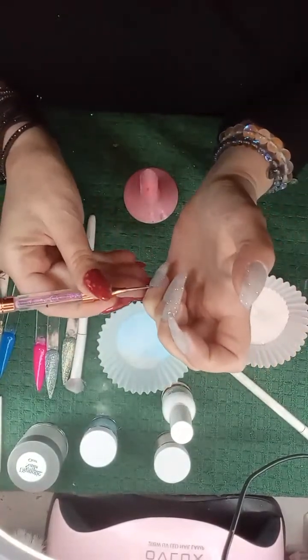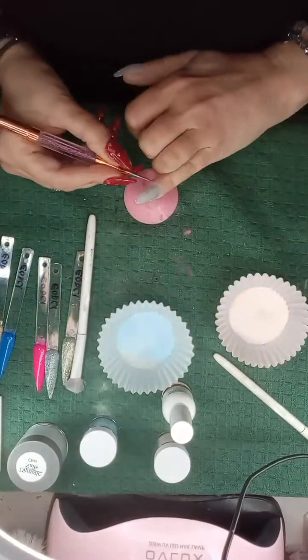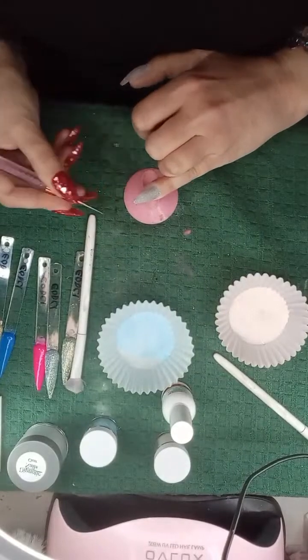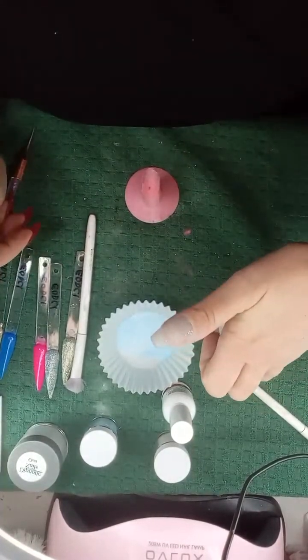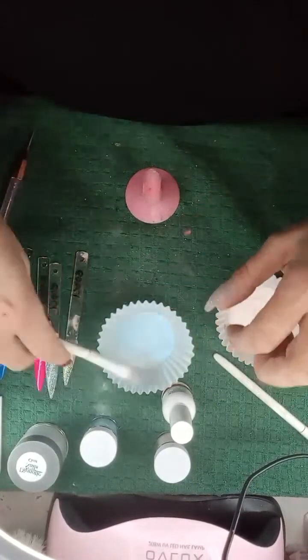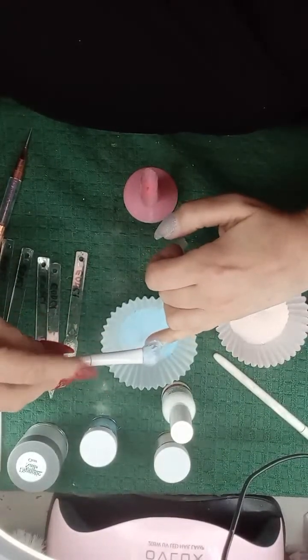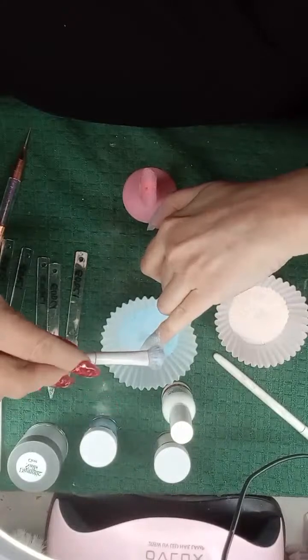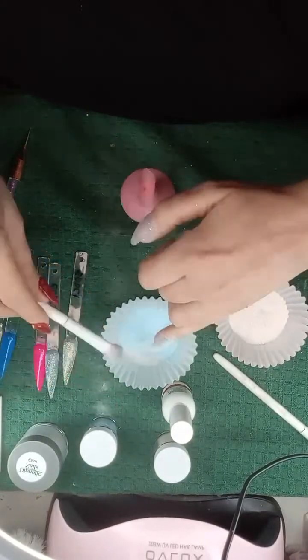I hope this works out, you guys. I'm starting to get nervous. Should I trust the process? I feel like I'm not getting the glitter I need. Actually, this is getting wet again, so maybe I can add some more to it.